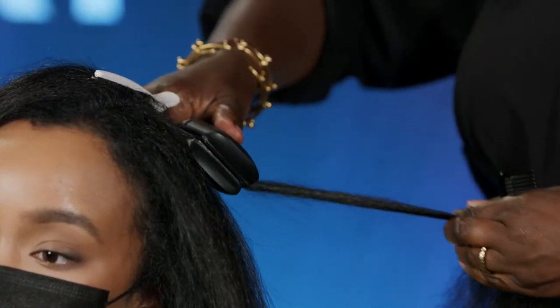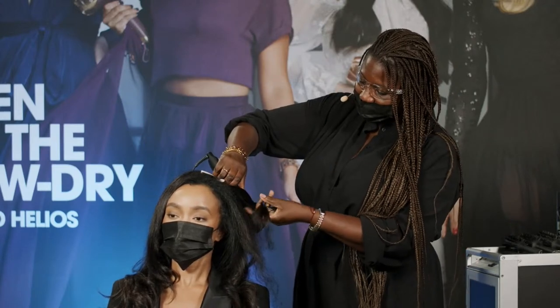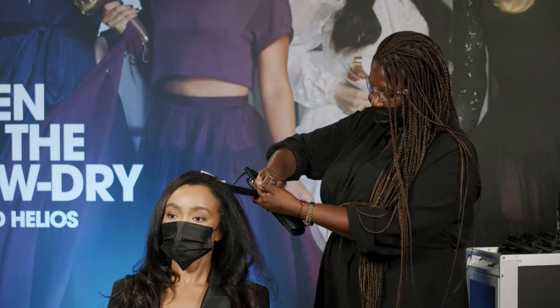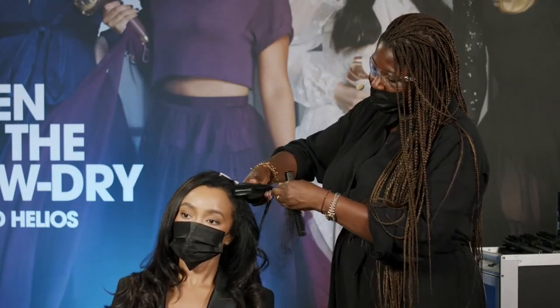I love working with GHD Max because the plate is 70% wider and it really smooths the hair quickly, especially on textured hair. And also, the heat stays at 185, so it has that integrity where if the model was to wear her hair curly, it will still remain textured. It wouldn't lose that curl. It wouldn't lose the naturalness of the hair.